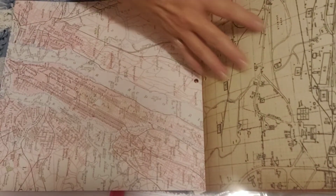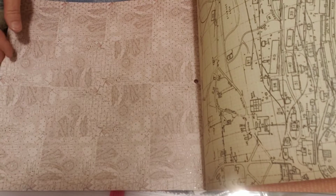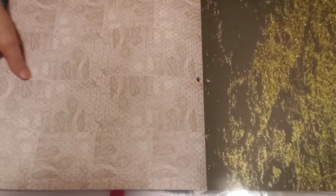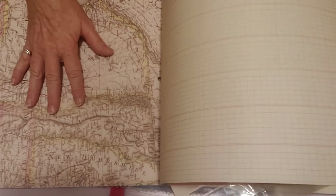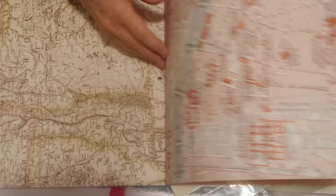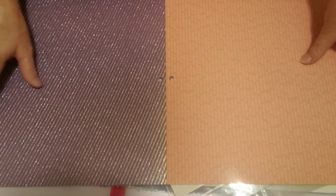Here's a pretty one on this side, kind of a neutral, with, let's see what this looks like. I'll just show you. It's really pretty pinkish colors. Oh, look at this. Wow, this is really different. I was really having trouble making up my mind because they had so many pretty ones. This is Ledger on this side with a map on this side. And this one, oh, this one's really pretty with the pinks and blues. Almost a reddish color. And then it's got the glittery on the back.